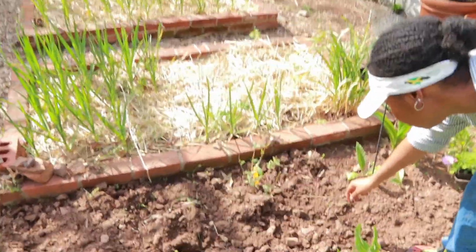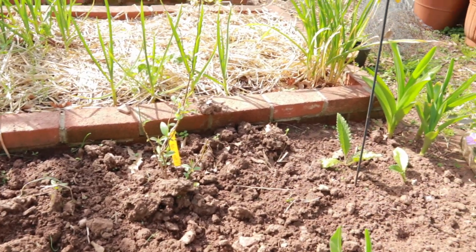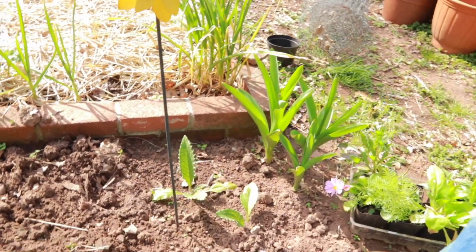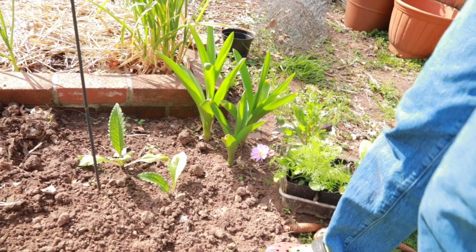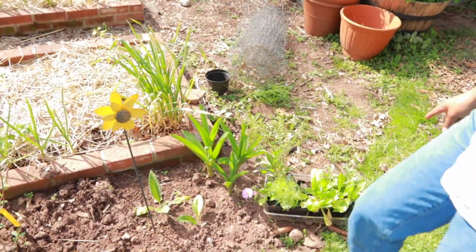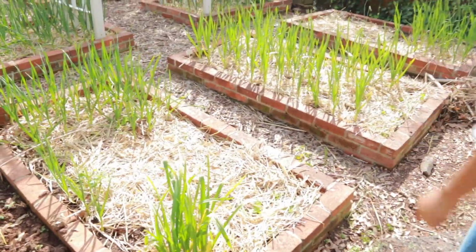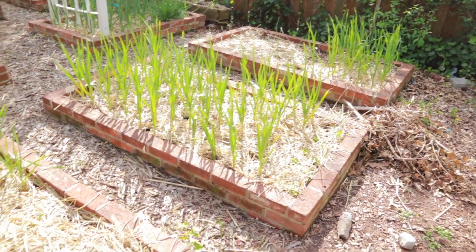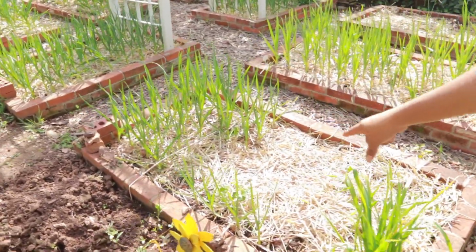And then back here is the Patriot blueberry. And then we have some artichoke here. And lastly, some alliums. And I believe this may be a purple variety of alliums. Back here I planted some celery. They're looking good, popping up out of the straw. And then here we have a volunteer potato.